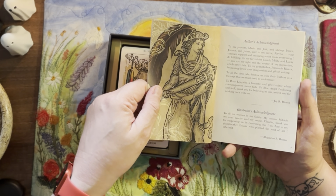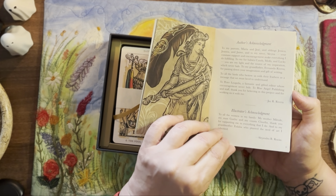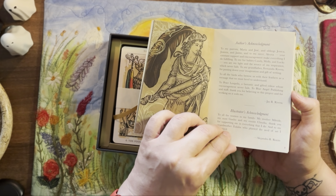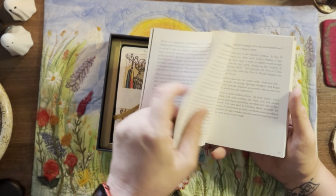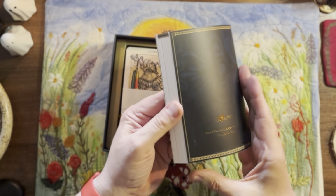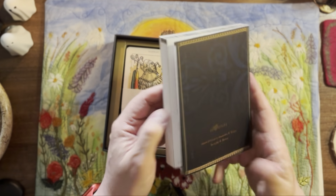And then here we've got an acknowledgement from J.R. Rivera, and also the illustrator Alejandro Rozan. Messages from heaven, and then we go into the cards. So it's a really nice booklet. I love the metallic gold stamping as well.